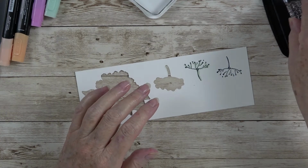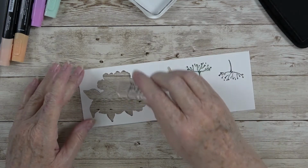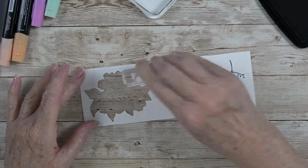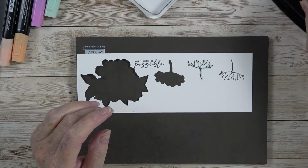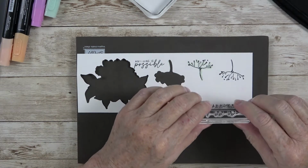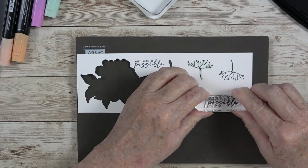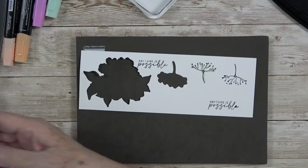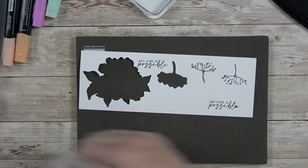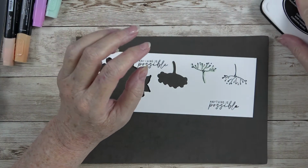So let's ink that up. Stamp it over here to see if I'm getting a good image. And I forgot my mat, so we're going to bring this back over. This will assure that we get a better stamped image. And anything is possible. There we go. And then on the inside, you could make this a note card and write whatever you like on the inside. So totally up to you.